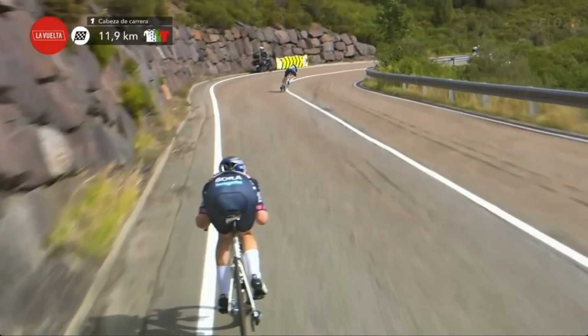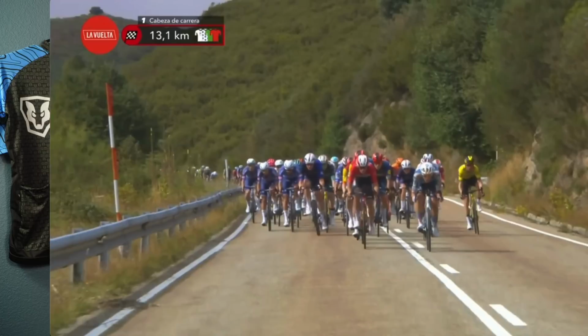Now the cameras start finding Primoz Roglič. He's got a teammate, but if the teammate's off the back there, that's Giovanni back there, who's been doing fabulous work for Primoz Roglič, but Roglič just flew straight by him, the Slovenian, as he's not wasting any time. You do not want to waste time when you're coming down this descent, because the group, as I've already told you, is doing 60 miles an hour up front.